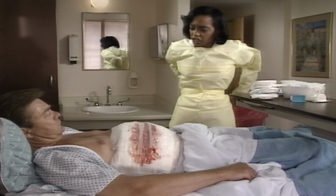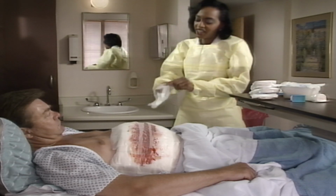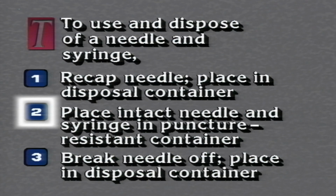Let's review this information. When your clothing is likely to be soiled with blood or body fluids, you should wear a gown or apron. Yes, used needles and syringes should be placed intact into puncture-resistant containers.